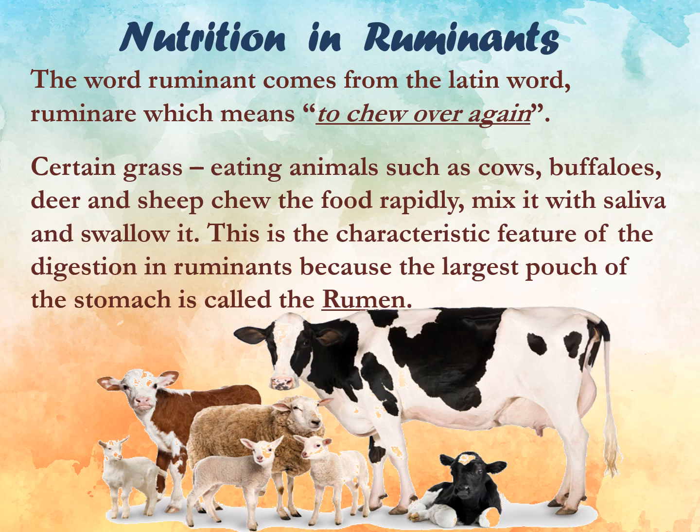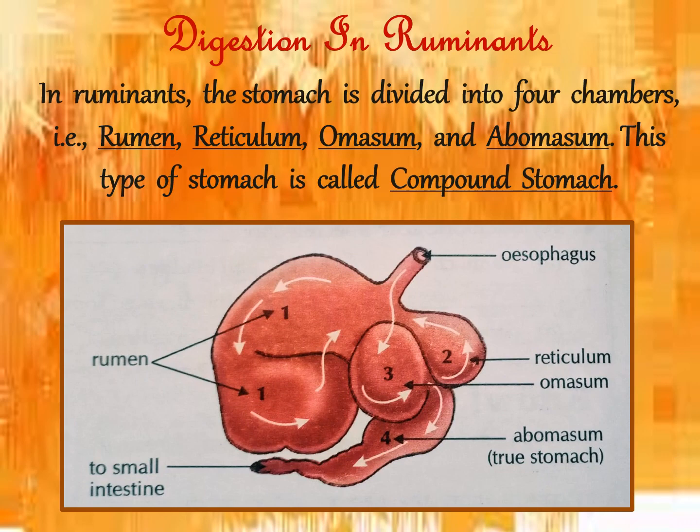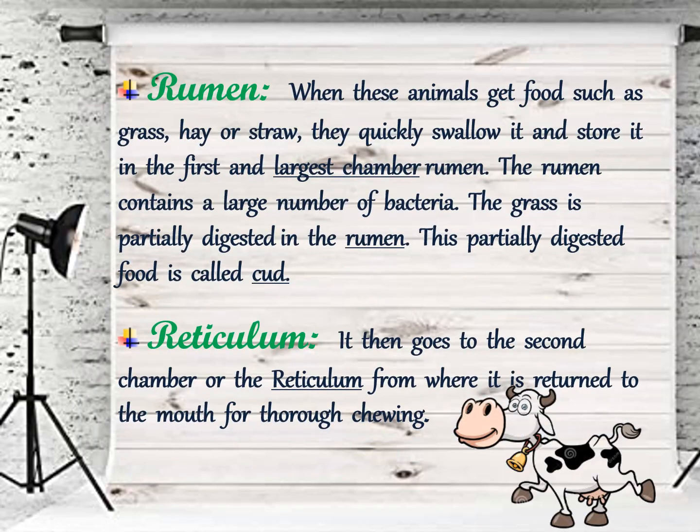This is the characteristic feature of the digestion in ruminants, because the largest pouch of the stomach is called the rumen. Digestion in ruminants. In ruminants, the stomach is divided into 4 chambers. How many chambers? 4 chambers. That is rumen, reticulum, omasum, and abomasum. This type of stomach is called compound stomach. Let's study this in detail.